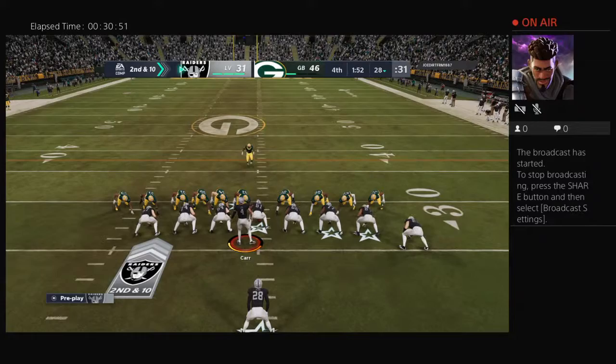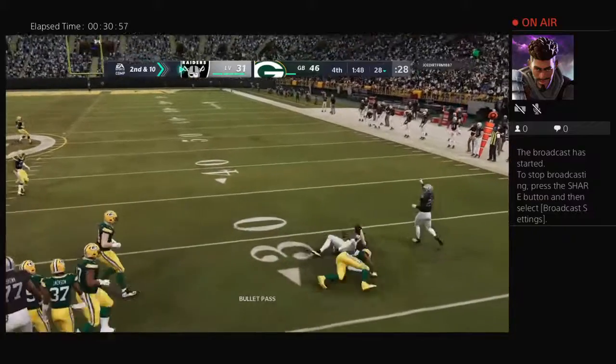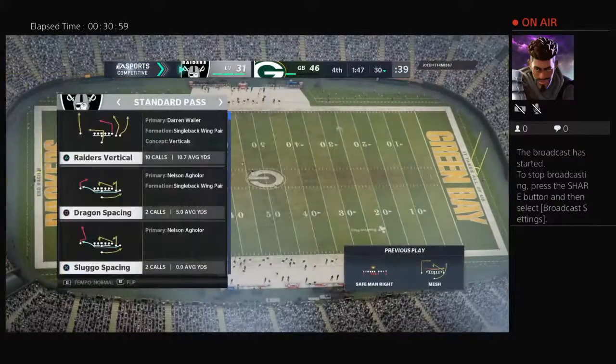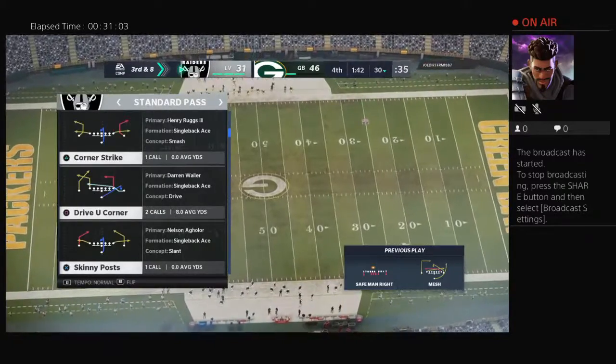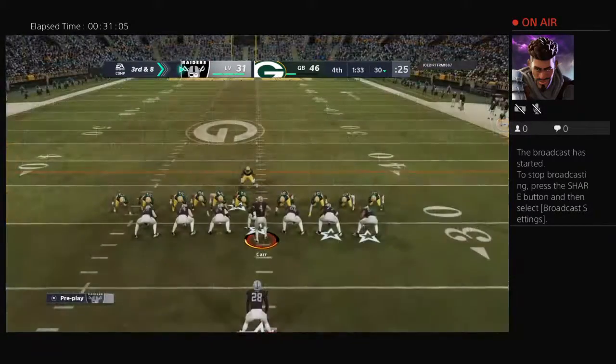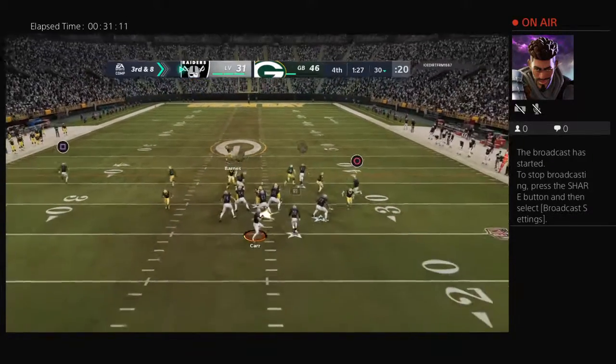Now Carr, after the incomplete pass, brings him up 2nd and 10. Throwing again. Carr, catch made. It's Moreau. And only able to get 2 here. Stopped at the 30. They do get a couple, but they'll be left staring at a 3rd and 8 coming up after the second down pass play only went for 2.